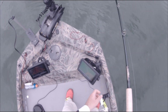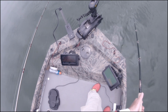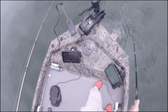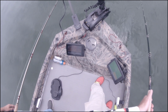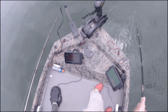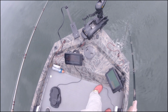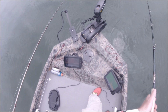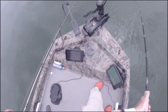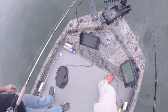Freaking awesome. What's this thing coming up? Is that eight bull? There's something swimming below my bait. There was a fish. He just kind of swam as I brought it up. Yeah. Swam away. He's right there to the right. Ooh, there he is.